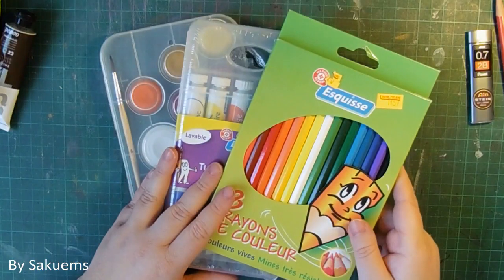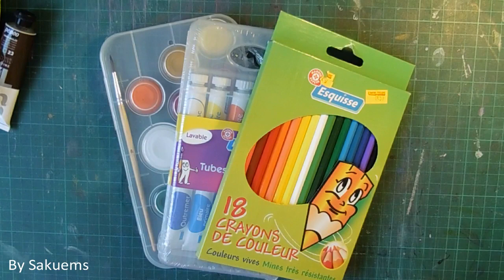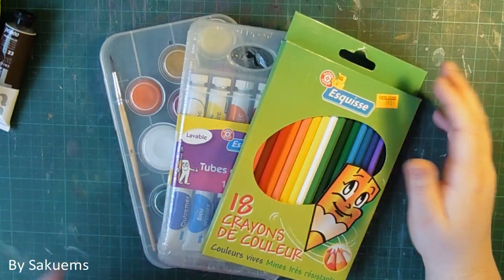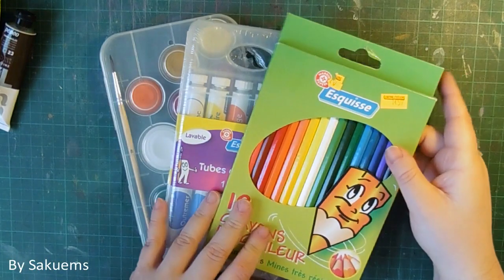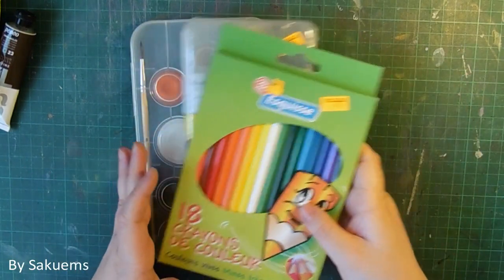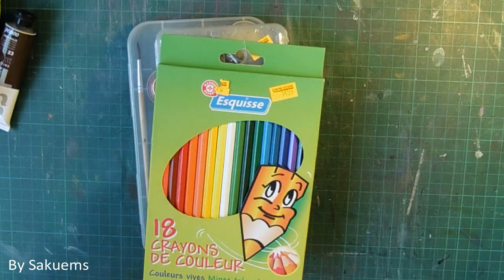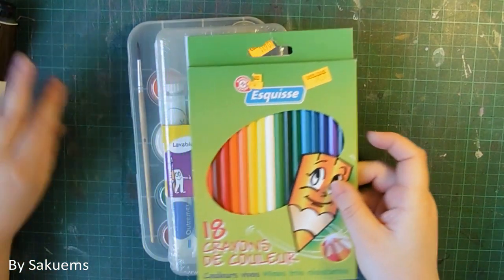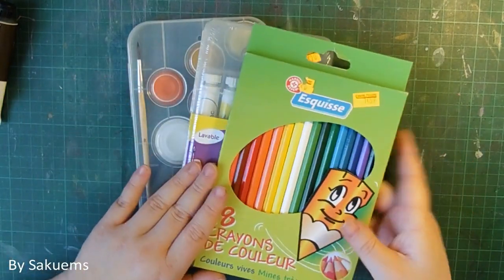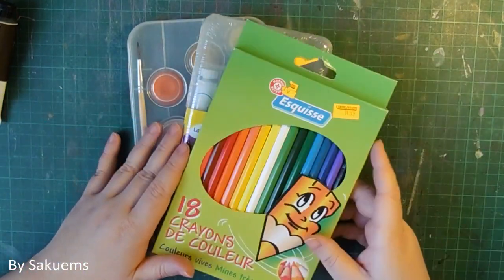So I also got cheap supplies. I have I think 2 or 3 videos about cheap supply challenges. I did a cheap colored pencil, a cheap watercolor and cheap markers, but I didn't do the overall cheap art supply. So I went to my local grocery store, into the kids section, and I got the cheapest thing I could find.